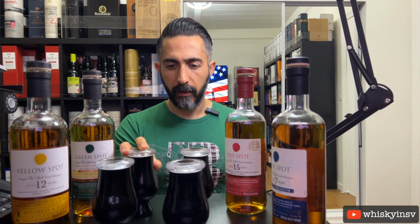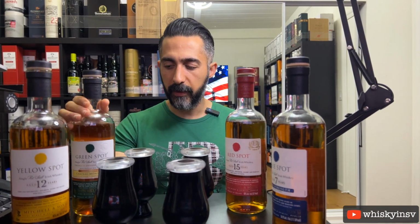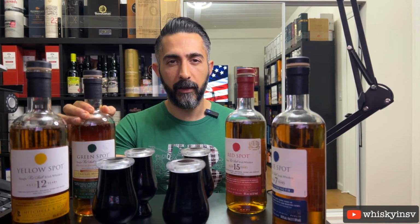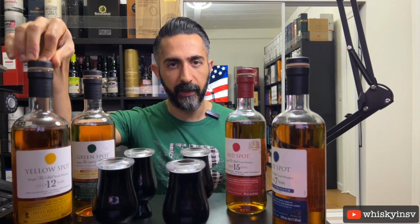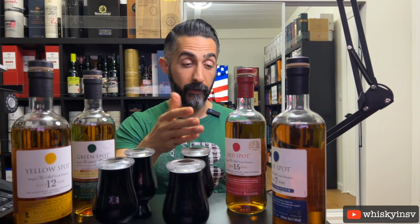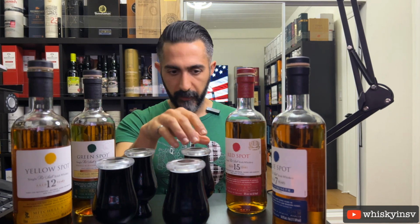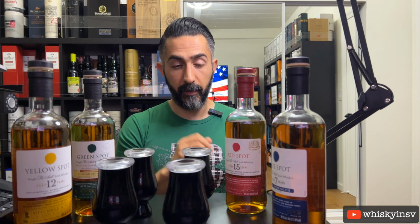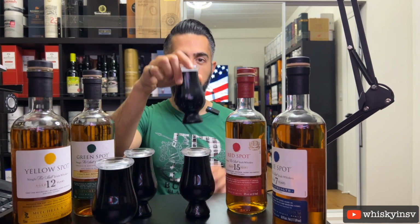So far, I would say that probably the green spot Chateau Montelena has been my favorite. The yellow spot is a close second, and this red spot, or whatever I think they are, maybe they're not, has been something that I was kind of disappointed in because of that finish. And now let's go for what I think should be the blue spot.